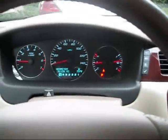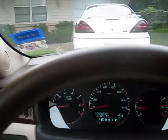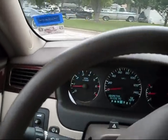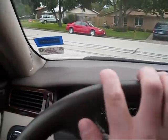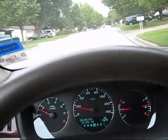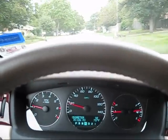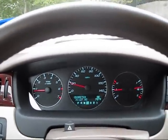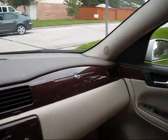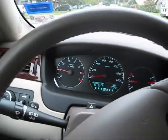So let me get my seatbelt on. Okay, so let's back out. Still drives like new. It almost reminds me of John 3800's Oldsmobile LSS.